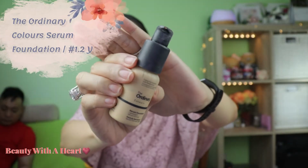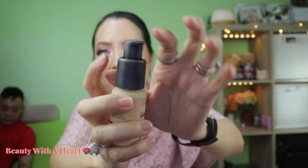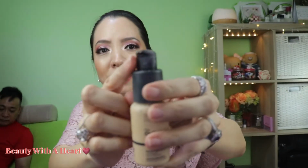And next will be this from The Ordinary, the Serum Foundation. This part here, the lid and the palm part, is made of rubber, so now it has become very sticky, and sometimes my liquid foundation will stain it and it is quite difficult to remove because it becomes sticky.